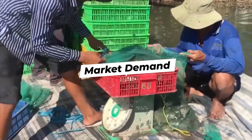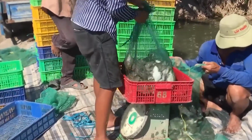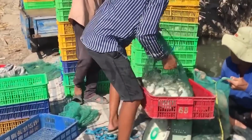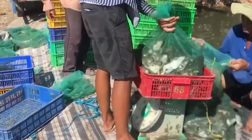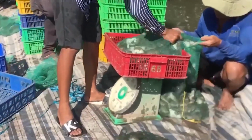Market demand. The demand for frog meat is highest in Asia, particularly in China, Vietnam, and Thailand. Frog legs are also popular in Europe and the United States, where they are considered a delicacy. The global market for frog meat is expected to continue to grow in the coming years, as more people around the world discover the culinary delights of this unique protein source.